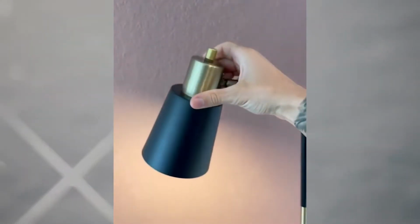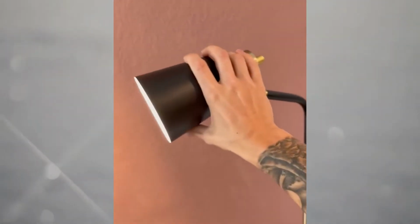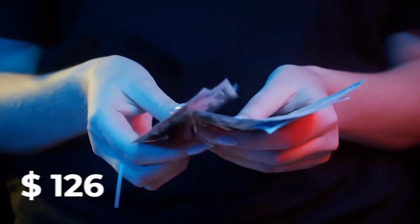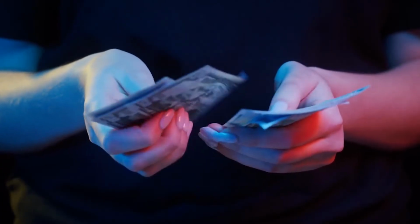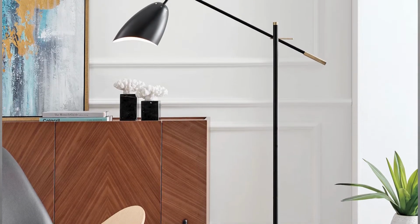Just keep in mind that if you want to use the foot switch, you'll want to make sure it's placed where it's easy to reach. But at a price point of just $126 for a 100-watt lamp, it's definitely worth considering if you're in the market for a new floor lamp.